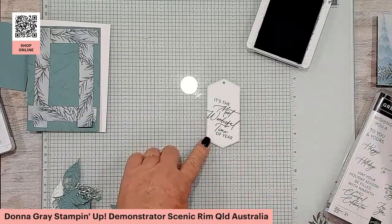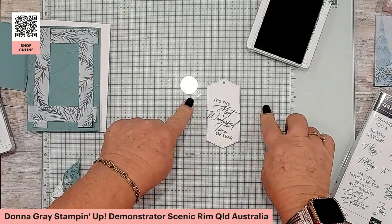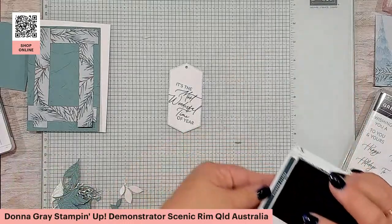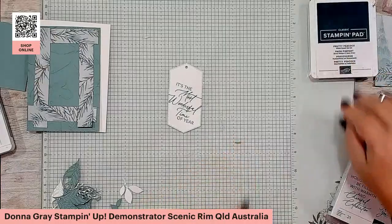Not bad. Look at that. We can still work it out. We've honestly only lost a little bit of the tails, and that's it. Stamp the back for a test run. It's all right, Daryl. See, I just jump in feet first. That's what I do. All right. So we've done that one in Pretty Peacock.